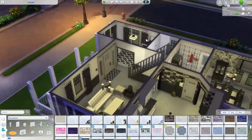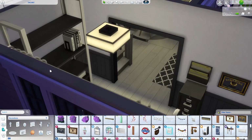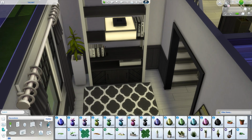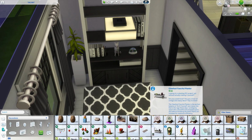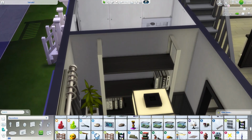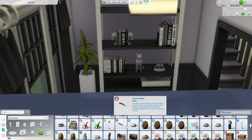Oh, and there I was switching out the rug in the laundry room because I didn't like it after I looked at it. That always happens to me when I'm zooming out to move to another area. Something will catch my eye and I'll think, ooh, no, I don't like that. Why did I put that there? I don't even like that.